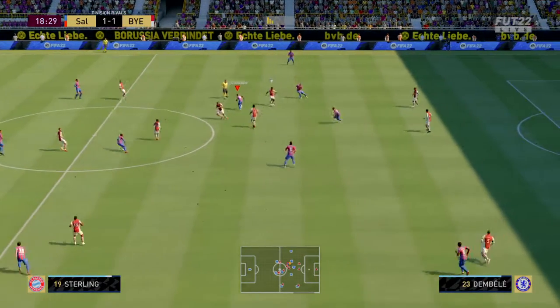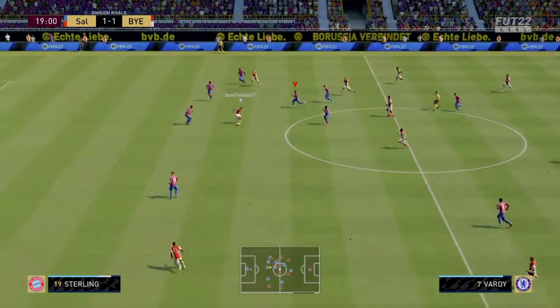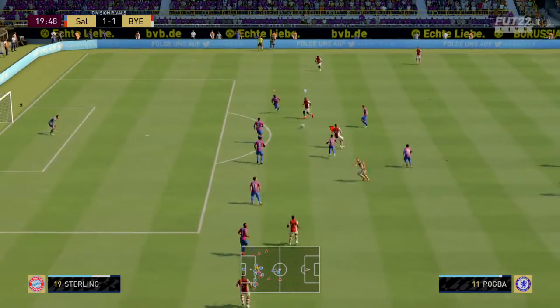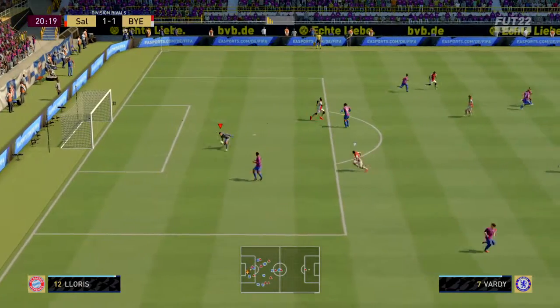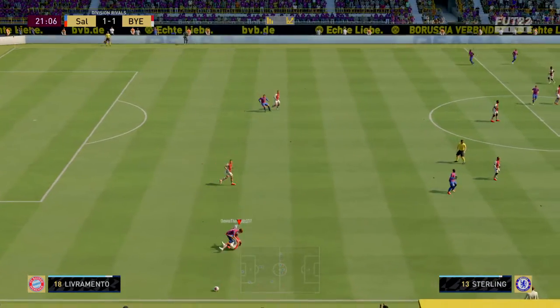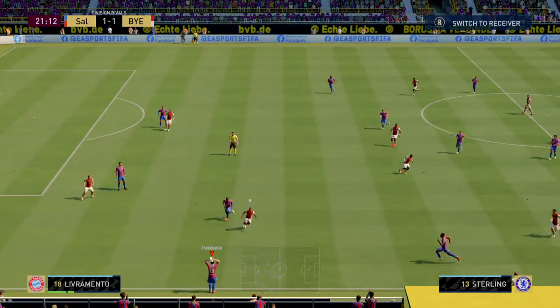Sterling. An effective challenge. Vardy. Kane. And caught by the keeper. And he clears the danger. That is how to apply the pressure. Well, the perfect tackle, really. And now a throw in.